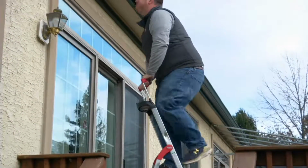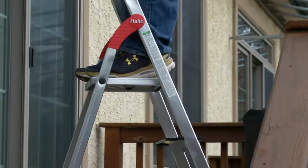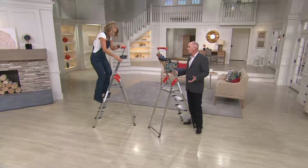That's our buddy Dan, and Dan's a linebacker. He's a big guy. This will hold 330 pounds and still give you an additional 4 feet of reach.